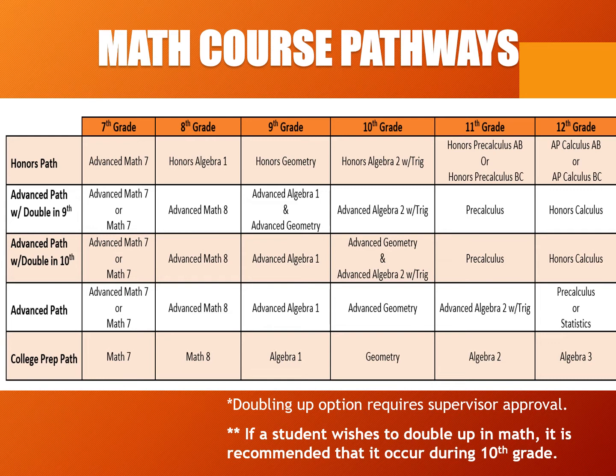Okay, jumping down to the advanced path, which I would say the majority of our students lie within. They're most likely in Advanced Math 8 right now, will be recommended for Advanced Algebra 1 in 9th grade, continue with Advanced Geometry in 10th grade, Advanced Algebra 2 with Trig in 11th, and then finish senior year with Pre-Calculus or Statistics. That statistics could be AP Statistics, Super Statistics, or our BCC double enrollment statistics.